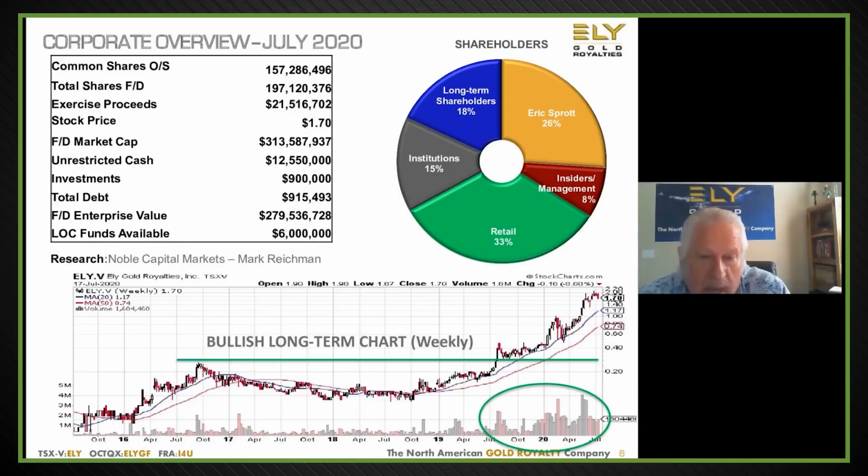On the weekly chart, you can see down below, it's just been a very strong March, coming off a great long-term chart going back to 2016 with a big breakout last year, with the accompanying volume increase. That's one thing very important to look at with an emerging or junior company in any business: as the price appreciates, you want to see the liquidity improving and the volume increasing. You can see that our volume has increased on this graph on almost the same trajectory as our price increase.